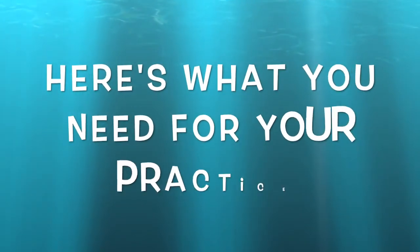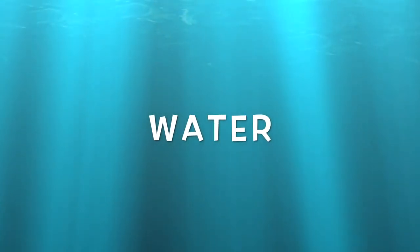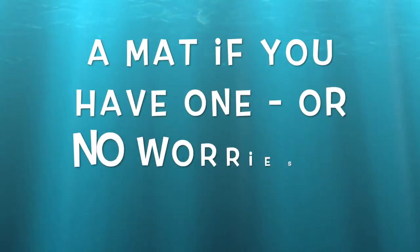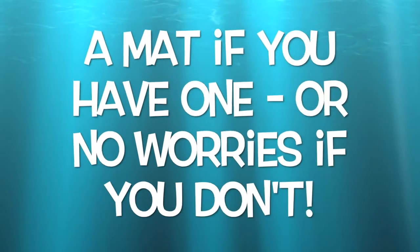Here's what you'll need for your practice. You'll need some space so that you can move around. You'll want to have some water so that you stay hydrated. And you can grab your yoga mat and put it out. But if you don't have one, don't worry. It's totally fine to practice without one.